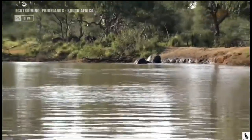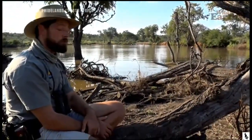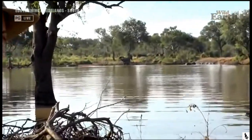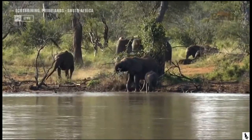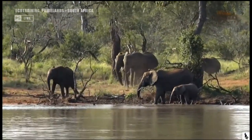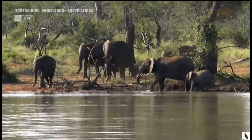Now, here on Pridelands, elephants were blocked from coming here for almost 50 years. And so a lot of these trees and vegetation grew where normally elephants would have kept them in check. So it looks really destructive right now, but eventually there'll be an equilibrium. Certainly the elephant population is growing at a huge rate. In fact, many people who come to Pridelands say that they've never seen so many elephants in their life. There almost seem to be more elephants here than in places like Chobe, which is renowned for having one of the largest elephant populations and densities.